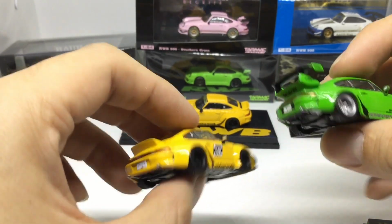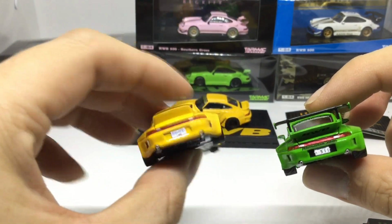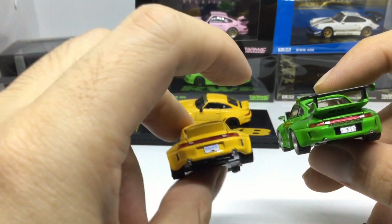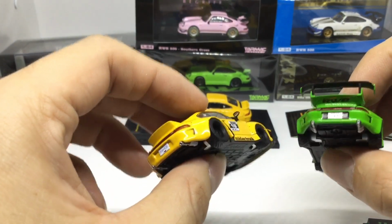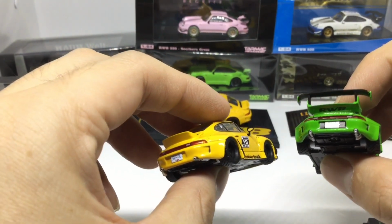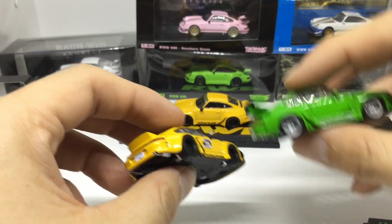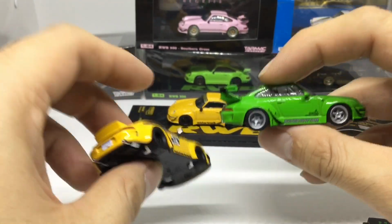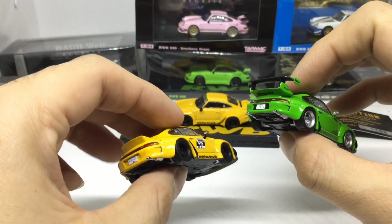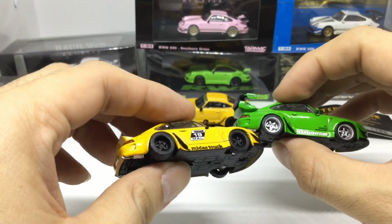So my guess is it's pretty much the same casting, but we can see that the spoiler, the back engine cover, is basically a separate piece. That gives Tarmacworks some flexibility to do variants using a similar casting, creating more variants in a more economical way, which I think is really very good. Otherwise they will always be stuck with one mold, and just keep reproducing it. But now they're able to come up with different variants. I think that is pretty cool. Nice, very nice.